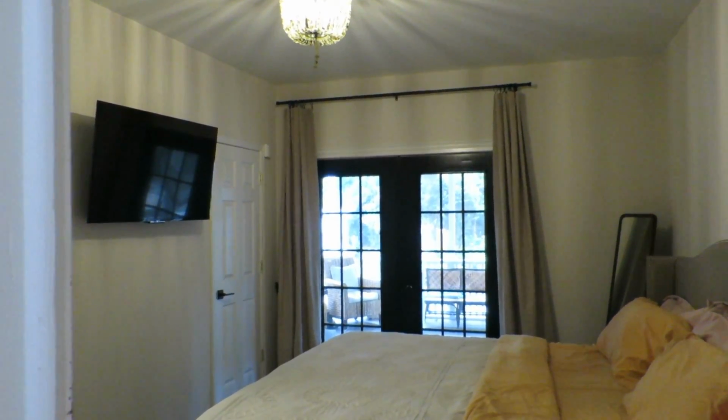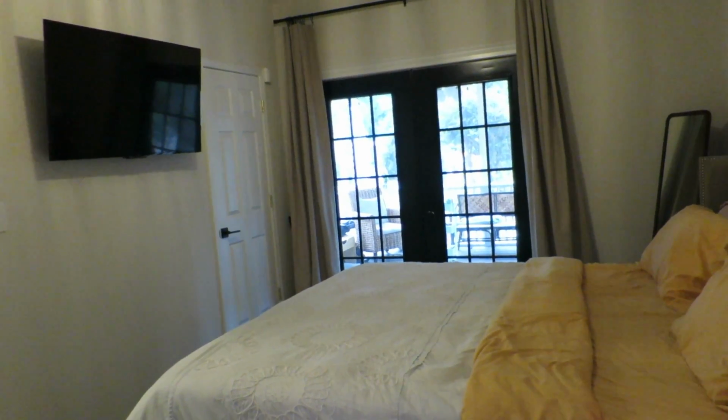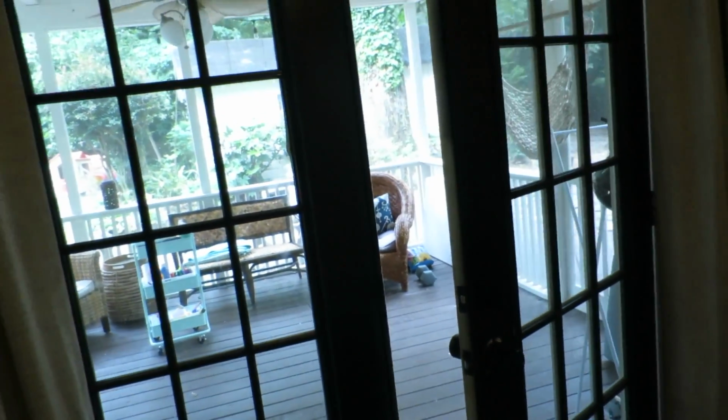Okay, you guys, so the size of this room didn't matter because of this one feature: my double doors to my screened-in porch. Oh my gosh. I had the doors painted black because I just wanted that to be a really nice focal point in the room, and I just love it.